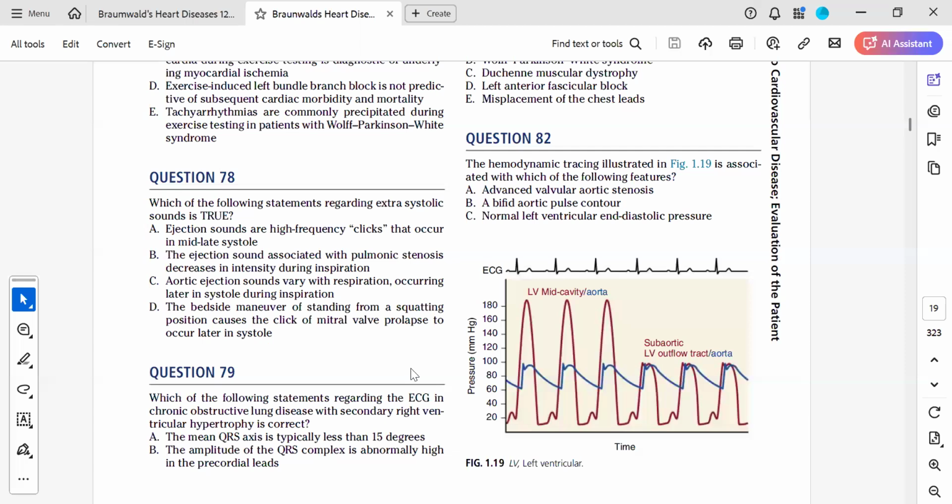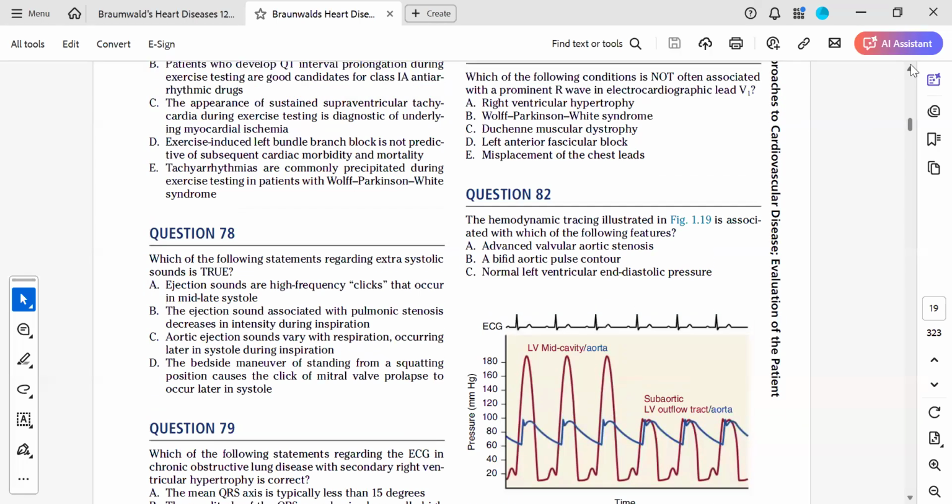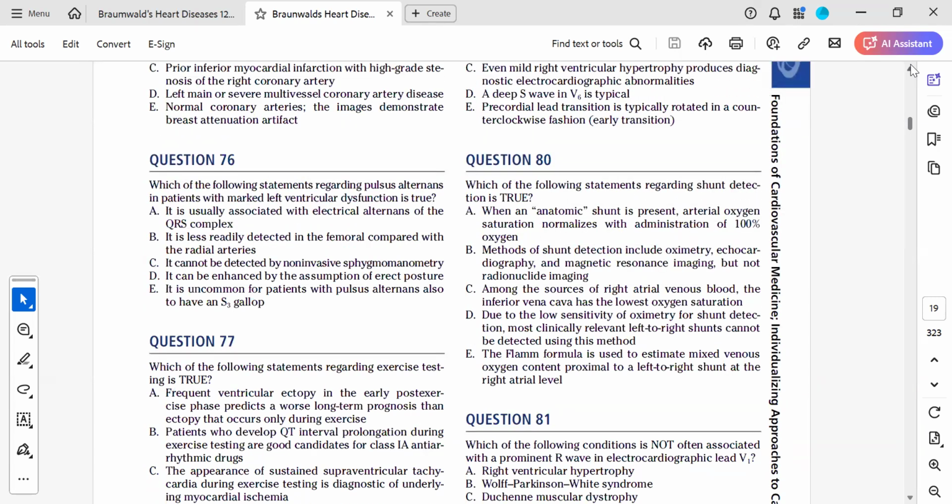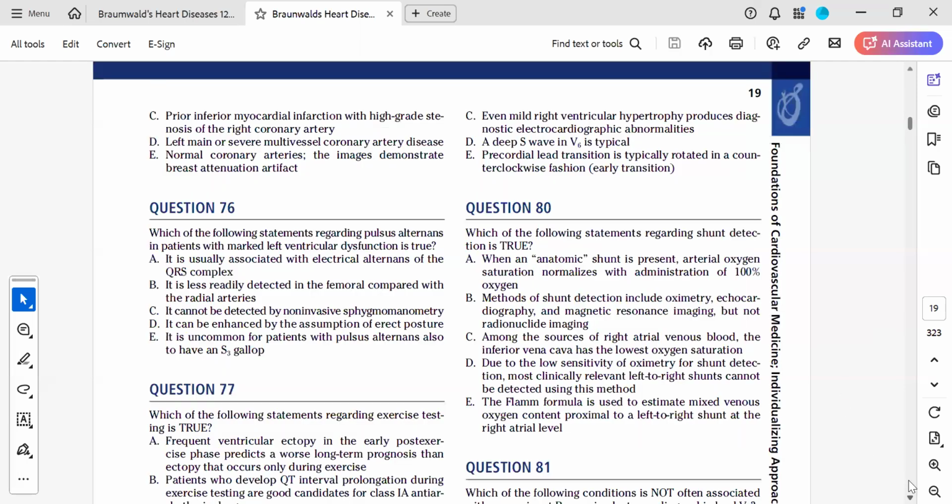Which of the following statements regarding ECG in chronic obstructive lung disease with secondary right ventricular hypertrophy is correct? A, the mean QRS axis is typically less than 15 degrees. B, the amplitude of the QRS complex is abnormally high in the precordial leads. C, even mild right ventricular hypertrophy produces diagnostic electrocardiographic abnormalities. D, a deep S wave in V6 is typical. E, precordial lead transition is typically rotated in a counterclockwise fashion, in brackets, early transition.